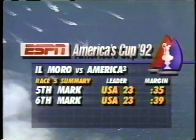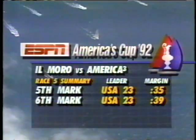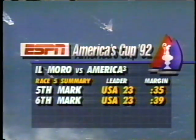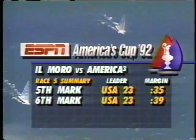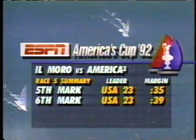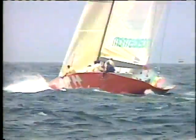1992, Bill Koch defending for the San Diego Yacht Club. Buddy Melges, Dave Dellenbaugh, and the men of America Cube. And another wire-to-wire victory, apparently. Still a long way to go. We go back to windward here on leg number 7, then the downwind finish where you can see some lead changes. And here comes the tacking duel, Peter, that we expected. They are throwing everything they can at them right now.